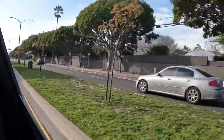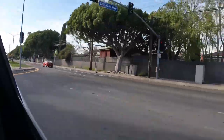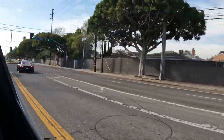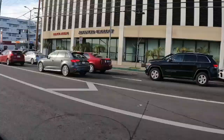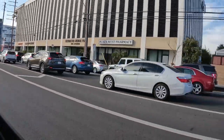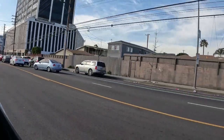The route from the airport took Manchester Avenue East to Crenshaw Boulevard North to Martin Luther King Jr. Boulevard East. The 400 trees were cut down, so please watch the rest of the video to see how the new trees have grown and what the route looks like today in early 2023.